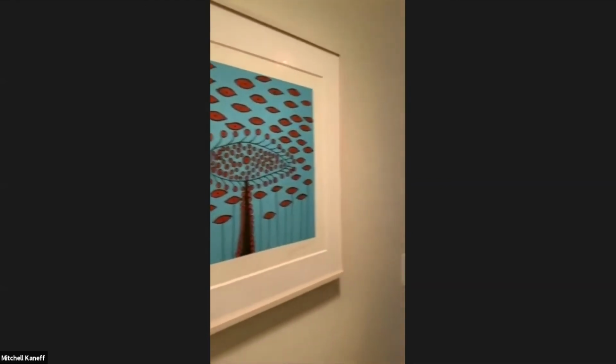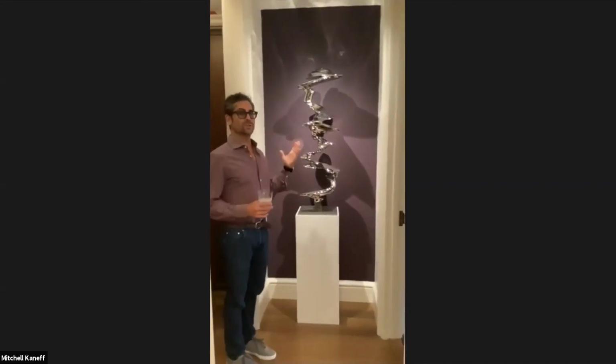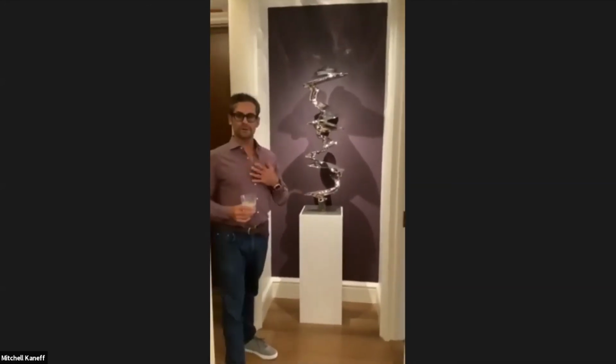Wonderful. I love how you put that in the hallway with the 3 together. Yeah. So this is a wonderful story. This is a Tony Cragg. This is a stainless steel symmetry statue. I first fell in love with it at Frieze. Again, I got very lucky. Sometimes I would go to Basel a lot, and everything sold out.